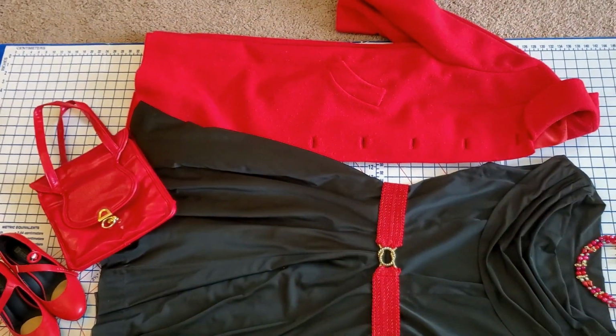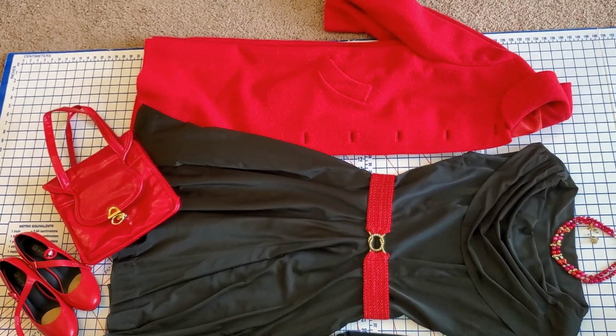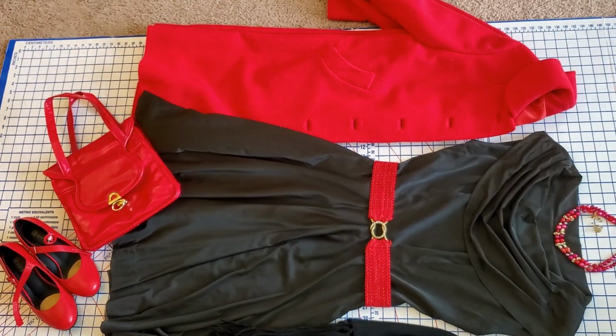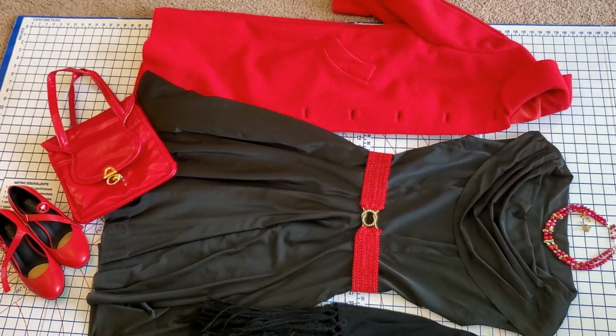Of course, I'm loving it with the coat. I think this coat finally gets to have its moment. I feel like the coat is more 60s than the dress, but you know what, that's okay.